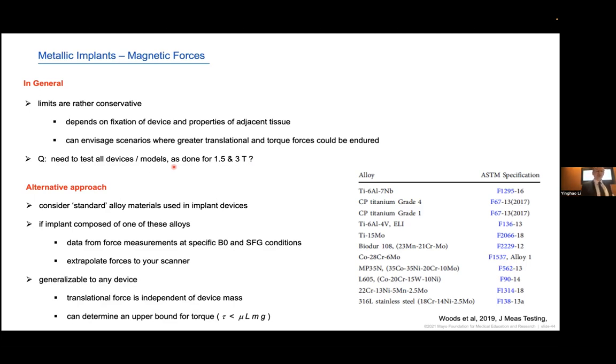So what are we going to do in the meantime? I think another approach might be to try to generalize. There are specific alloy materials that are used to make a lot of implants these days, made to certain specifications, so there are standards about the metallurgy of these materials. If you have a specific implant in a subject or a patient and you know exactly what it's made of, you could use data from force measurements at specific fields, so B0s and spatial field gradients, and extrapolate to the worst case of your magnet to determine whether you could go ahead or not. And I think that should be generalizable to any kind of implant device because the forces are independent of mass, and you can determine an upper bound and the torque as well. So that could be an approach that might be useful for implants for which you know the materials involved, and if there's just no testing available.